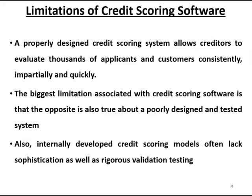An additional limitation is associated with the idea that some people design their own credit scoring models. The inherent problem with internally developed credit scoring models is that they often lack sophistication and they often are not rigorously validated before they are put into place.